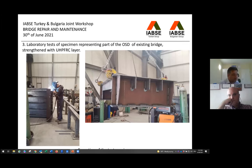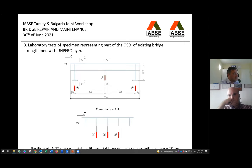You see here the production and design, and we test them once before strengthening and then after strengthening with an ultra high performance concrete layer. Here on this slide are briefly the sensors. So these are the linear variable differential transducers, or the so-called LVDT sensors, for measuring deformations.